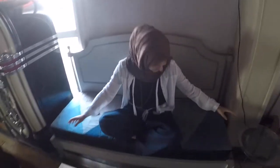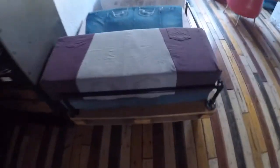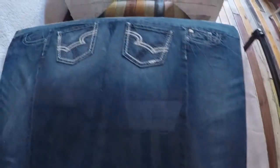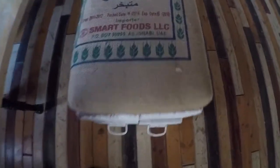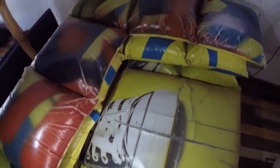This sofa here is made from a recycled bed and other jeans, which are redesigned and sewn together to create this art piece. Another chair here is made from wood and the cushions are made from a recycled rice bag. And this one here is made from a recycled advertising banner.